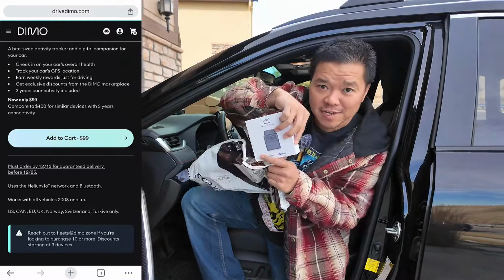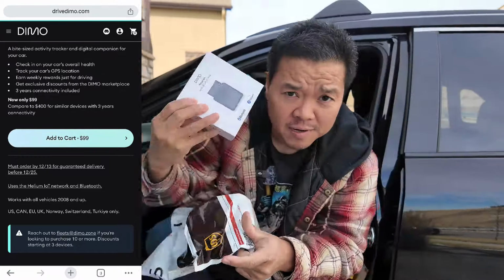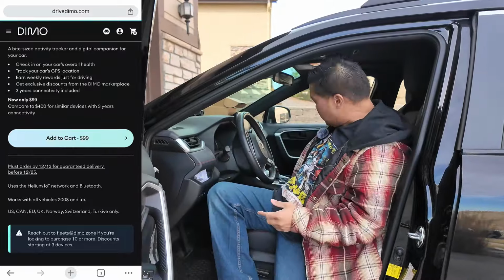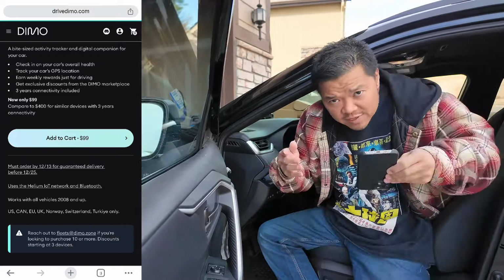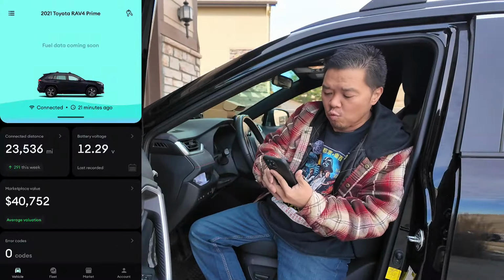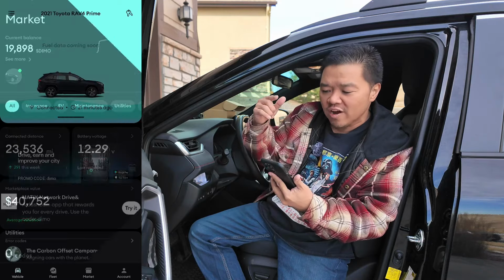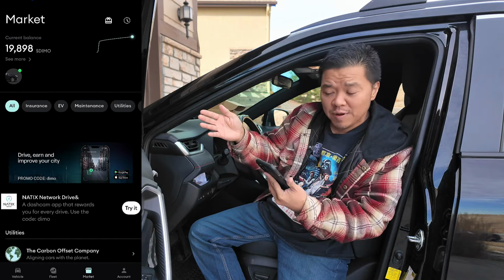It even says it uses the Helium network right there. I'm gonna put this in my wife's car, and I will let you know in a few weeks how that's working out for me. But point being is, yes, you have this app, and when we go into the app, the big thing is under Market, you have market information.